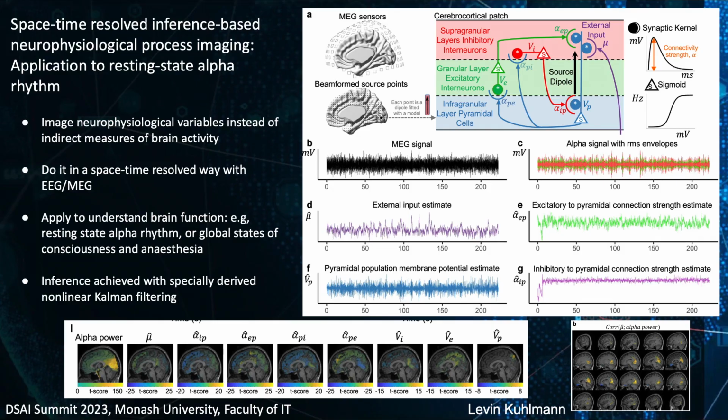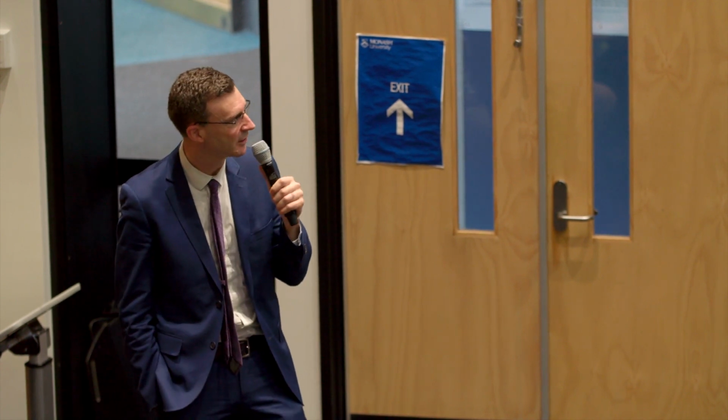And so down the bottom you can see you can do contrast imaging at different time points to see these additional physiological variables, and it just gives you further insight into brain function in order to study things like the resting state, which is what this paper is about, and then other things like changes in the brain due to anesthesia in order to study mechanisms of consciousness.